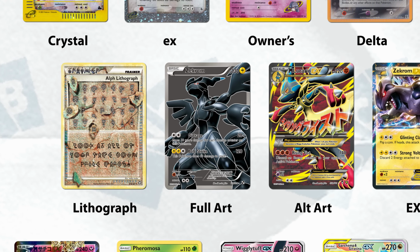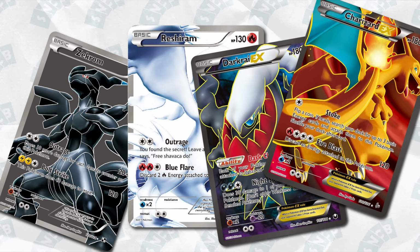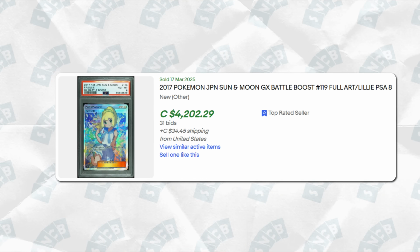Okay, a full art card is a card that features artwork across the entire card, like this. First introduced in Black and White and reserved for secret rares, it is now extremely common in modern sets. In fact, it's so common that it's no longer referred to as a full art and has multiple subcategories. Trainer cards can be full arts, which is a whole sub-niche within the hobby.